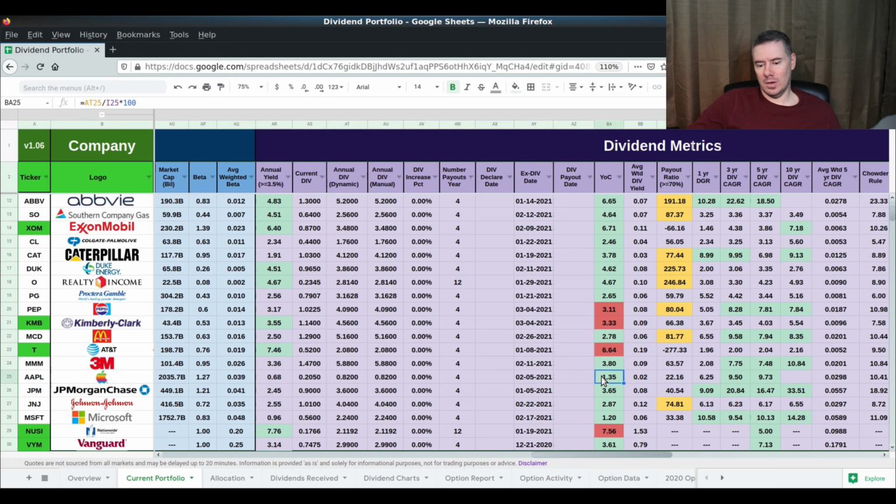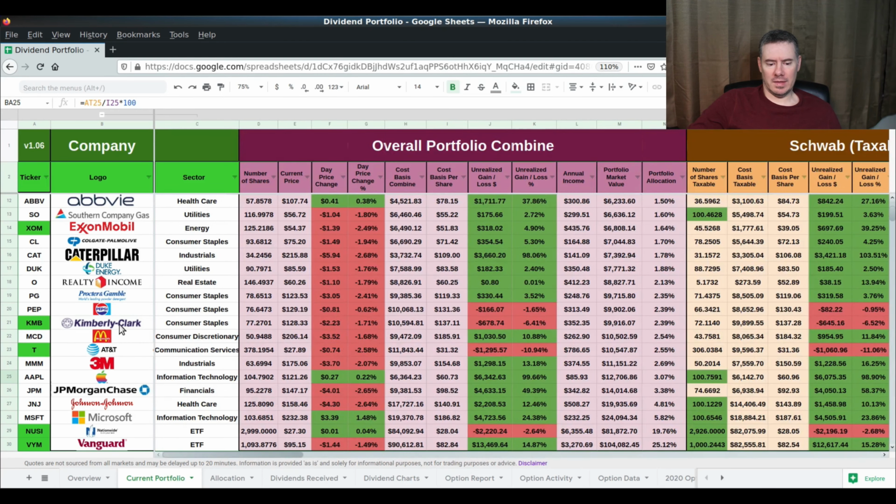So even though 1.35% is not anything to shake a stick at, it's still double what it is at this time. I believe they announced a dividend increase or something. I haven't really looked to see if they raise the dividend, but it'll probably be at least 10 to 15% is my guess, but we'll see.